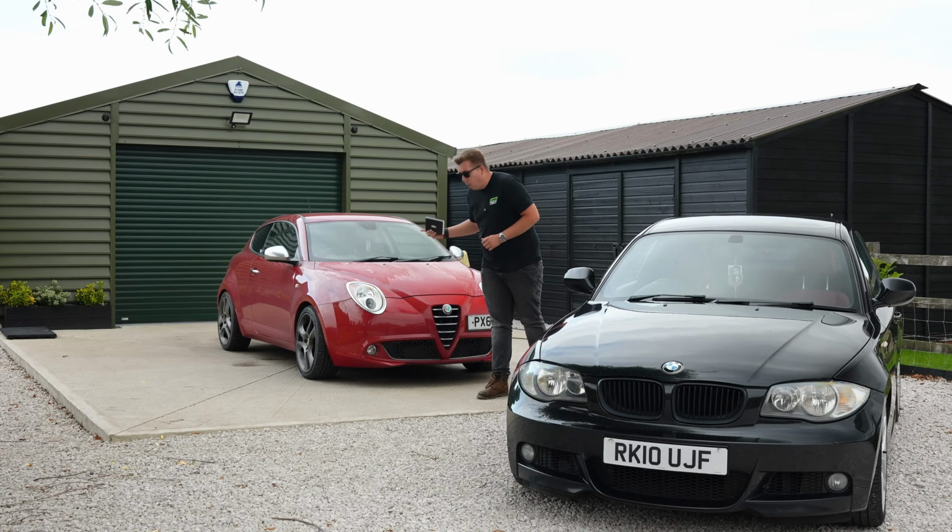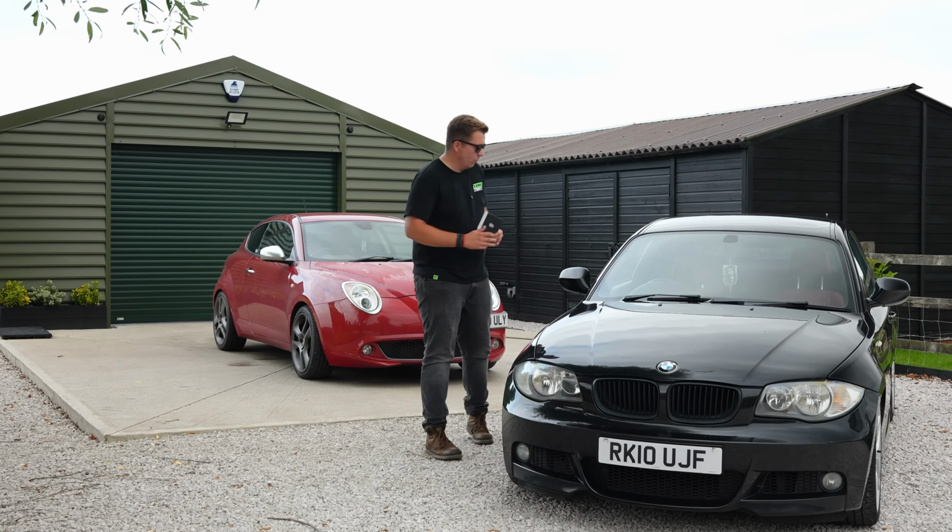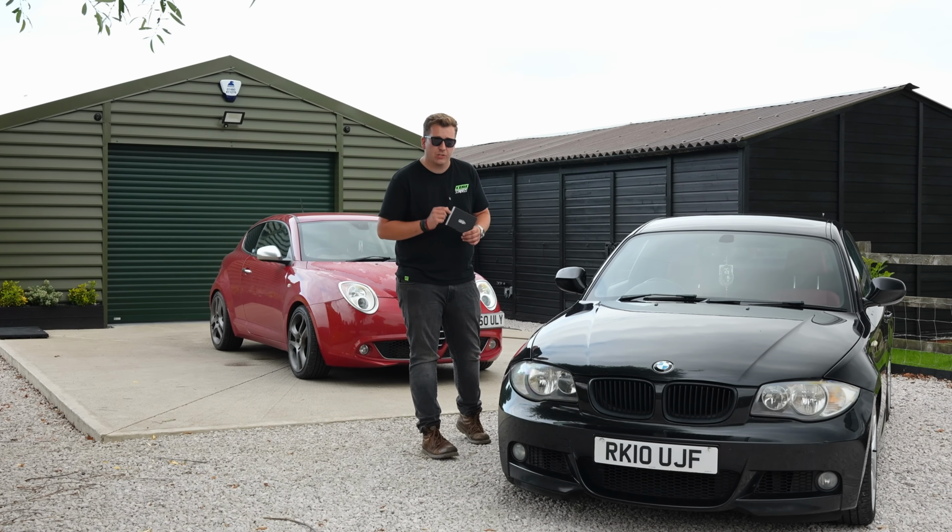So that is one car diagnosed and ready for the trip. And Addison's car coded with a very important feature added thanks to Carly.